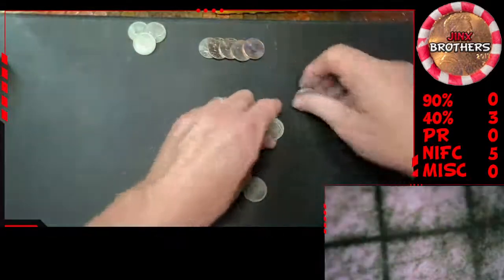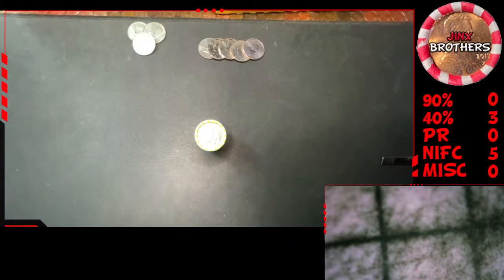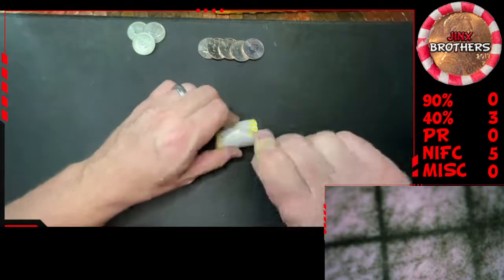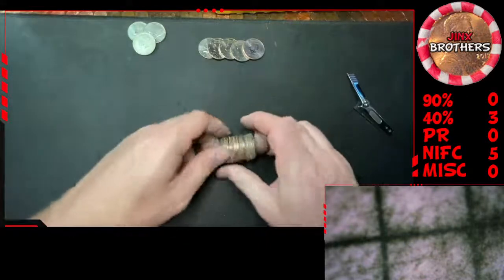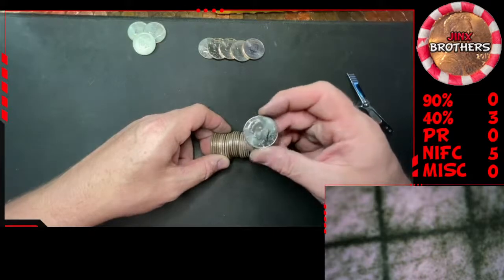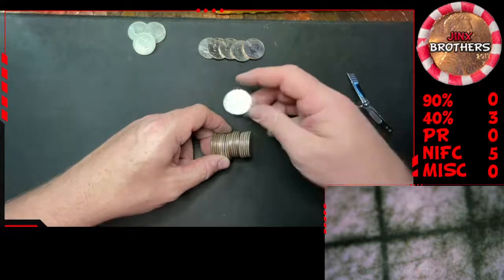Alrighty, gentlemen. We are on to the last roll. A red clad edge here. Look at this thing. Look at this guy. It's like someone marked it, but it's not even NIFC. It's 2001. That's weird.